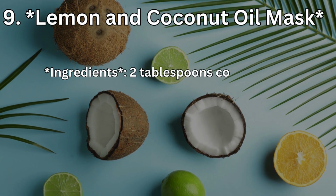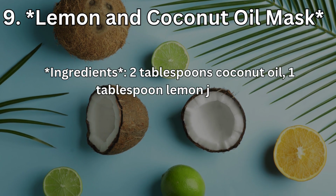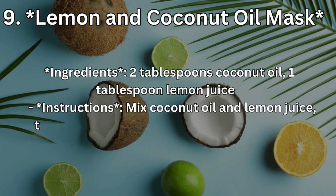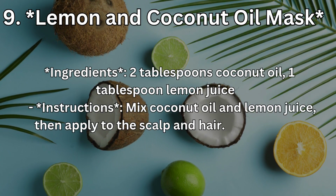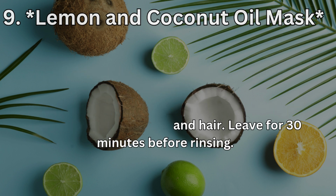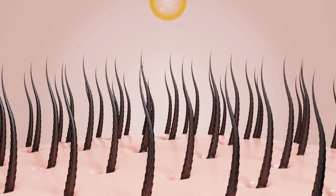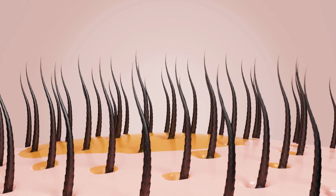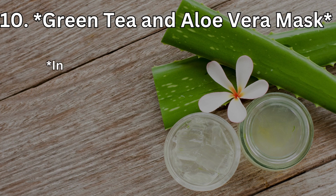9. Lemon and coconut oil mask. Ingredients: 2 tablespoons coconut oil, 1 tablespoon lemon juice. Instructions: mix coconut oil and lemon juice, then apply to the scalp and hair. Leave for 30 minutes before rinsing. Why it works: lemon helps reduce dandruff and improve scalp health, while coconut oil nourishes the hair.